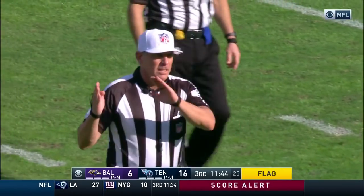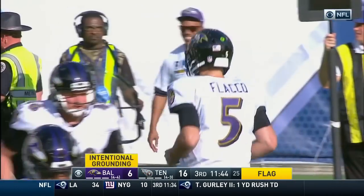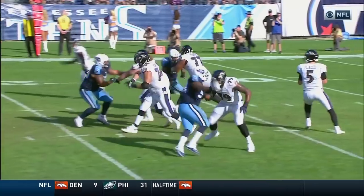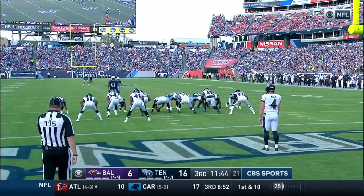What pressure? Potential grounding. Offense number 5, throwing the ball in an area not occupied by an eligible receiver. That penalty includes a loss of down. 4th down. Field for Tennessee. I wouldn't give Adoree Jackson a chance to return this.